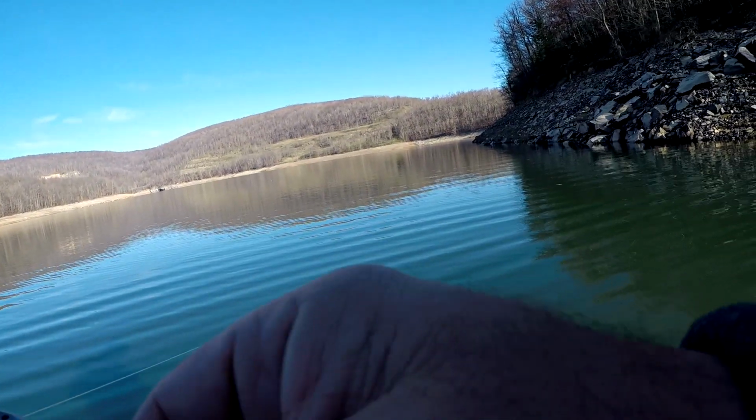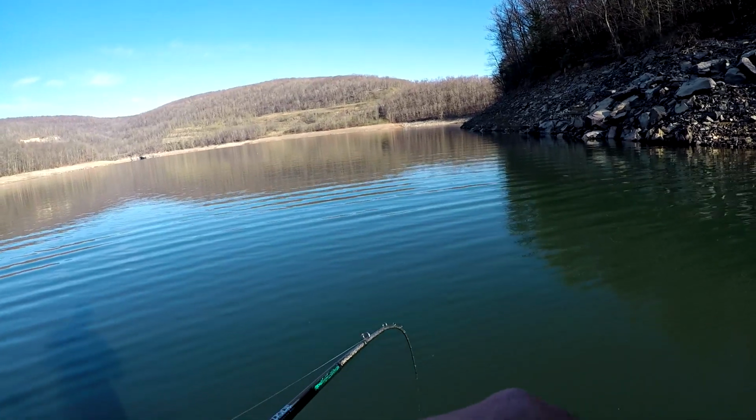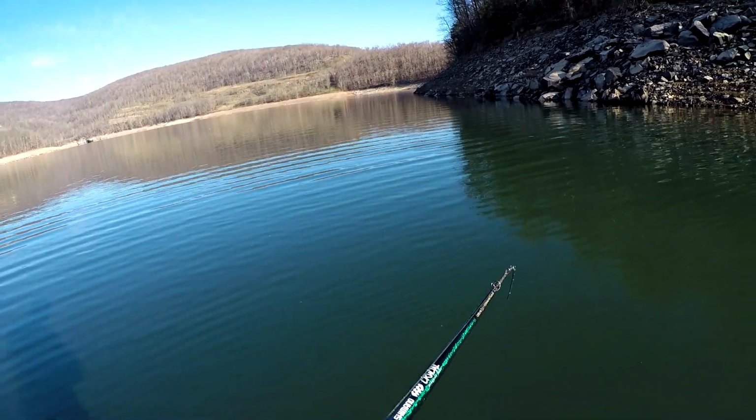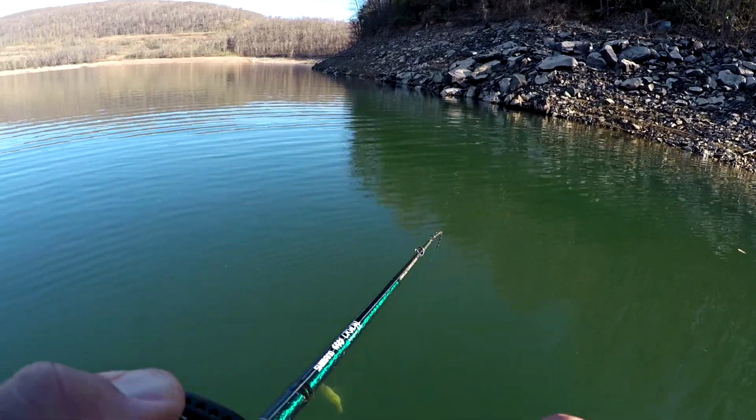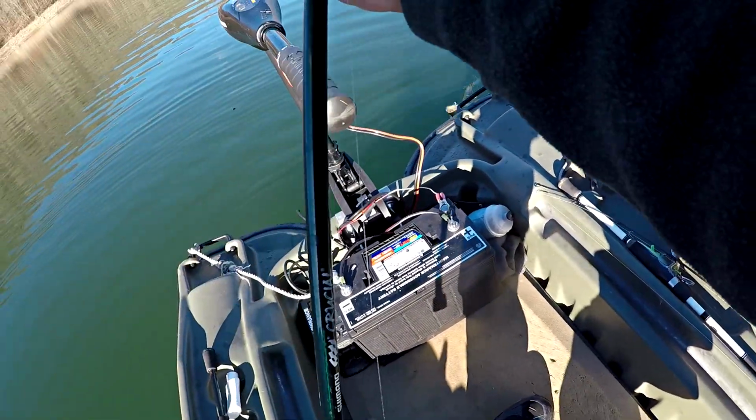What do I got? There's walleye. There's walleye in here, and I'm in an area where I caught some walleye. This fish doesn't even come up to bite. It's a smallmouth. I think I got him in the chin. That's what I'm dealing with. Yep. It's a nice one, though. That's a nice one. Number 3 is a nice one.